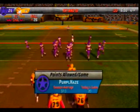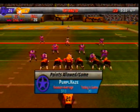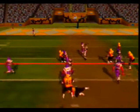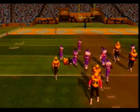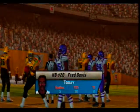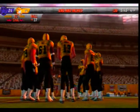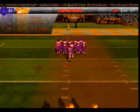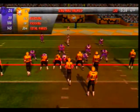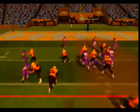12th play of this drive. Ball on the 26-yard line. On the call, Sharper comes up to make the play. Gain of 10. And this is the 13th play of this drive. They're in the red zone. Well, late in the game, they finally make it inside the 20.